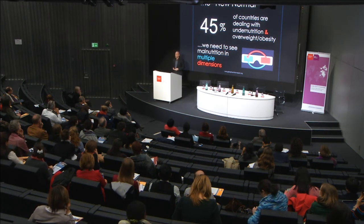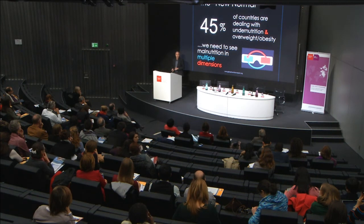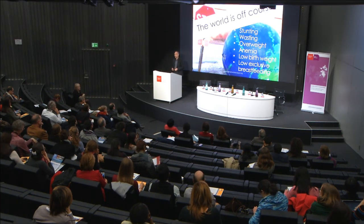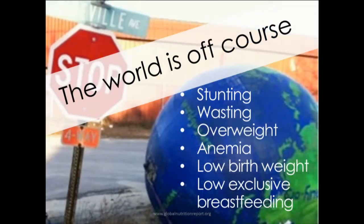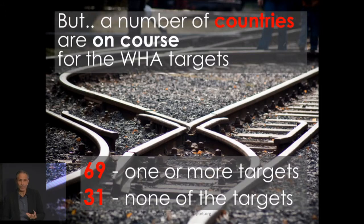But every country will have a different pathway, and there are multiple pathways. So there's no one solution. This makes it more complicated, but to me, that means we need to be more strategic and even more aware of the sequencing and the priorities of actions. The world is off course for these 6 World Health Assembly goals. WHO has produced these estimates back in May, I think, of 2014, Mercedes and her team. So there's no surprise there, but there are some interesting numbers behind the global numbers.